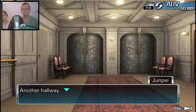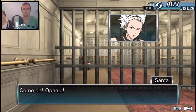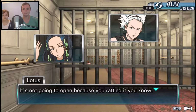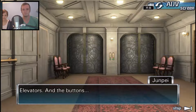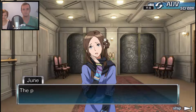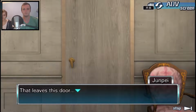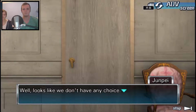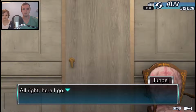You found it. Ah, another hallway. Come on, open! It's not going to open because you rattled it, you know. Damn it! Look over here! Elevators. And the buttons... Of course they don't work. The power must be out here too, just like by the staircase. That leaves this door. Well, looks like we don't have any choice. Yeah. Sure does. Well then, let's open it. Alright, here I go.